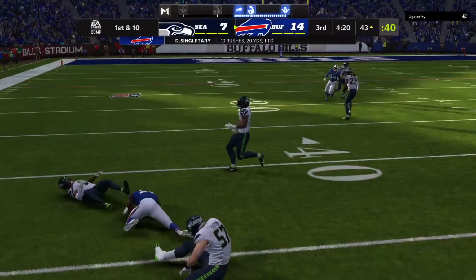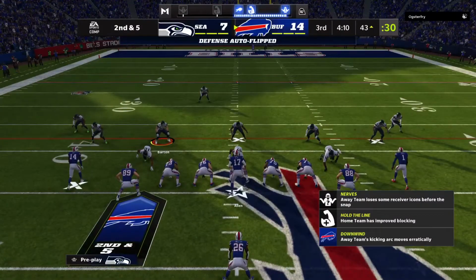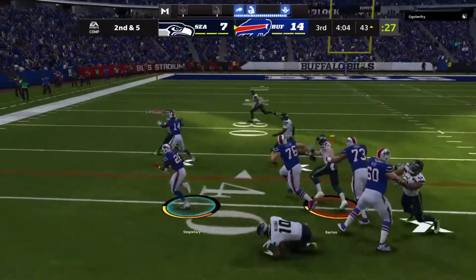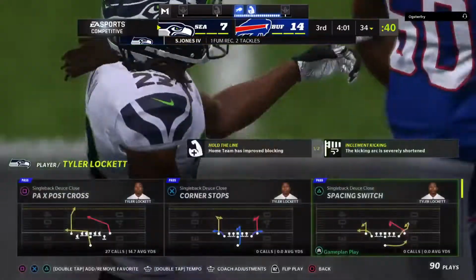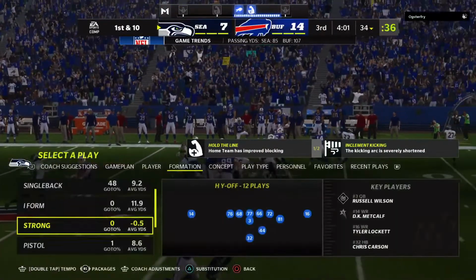Cody Barton there to bring him down. After the pickup of 5, here's 2nd and 5. They go right back to Singletary. Singletary loses it, and the Seahawks have recovered. So turnovers, Charles, you figure will be key in the second half, and that's a big giveaway there.